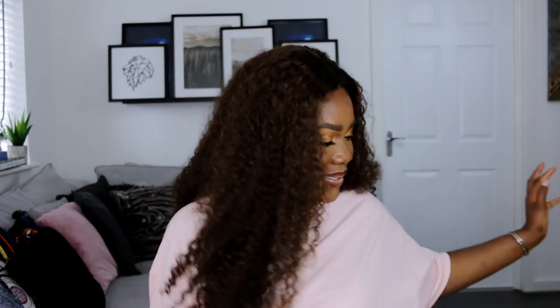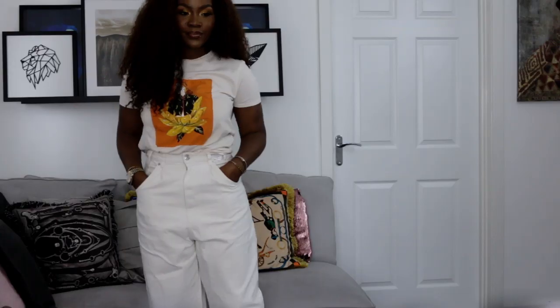I'm basically going to be showing you different ways you can wear the items, and I love a nice t-shirt, I love a nice jumper. So that completes the basic wear. Next we're going to move on to the next best thing.